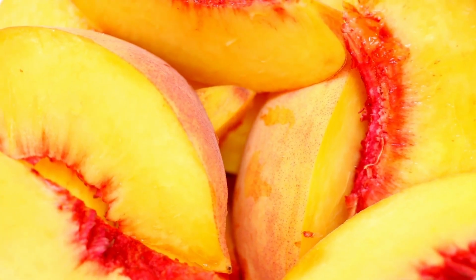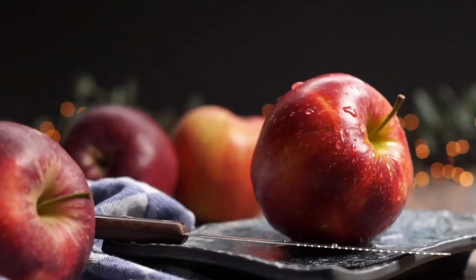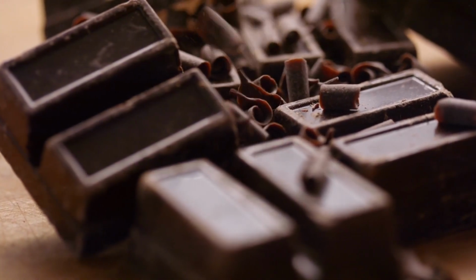A little bit of a peach note, like an overripe peach. And a hint of vanilla. I get a little bit of an apple note, something maybe like an apple cider, but not a strong apple cider. So quite a fruity one. And a hint of chocolate, just a hint at the back.